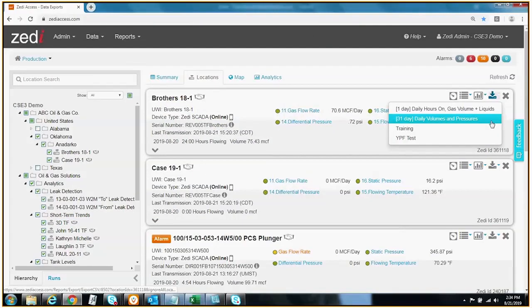Finally, we have an X here, which will close out the button as it would if you selected the box at the bottom here.